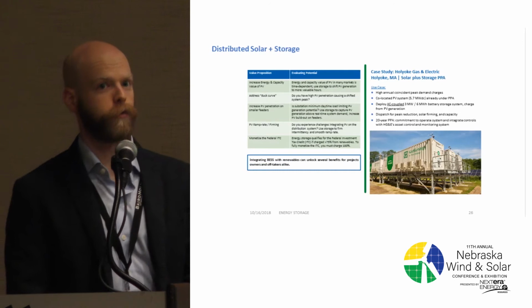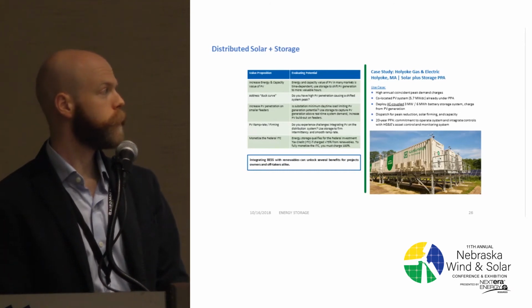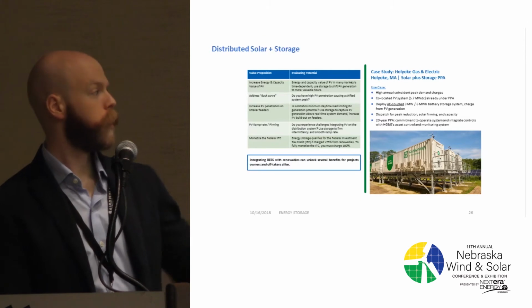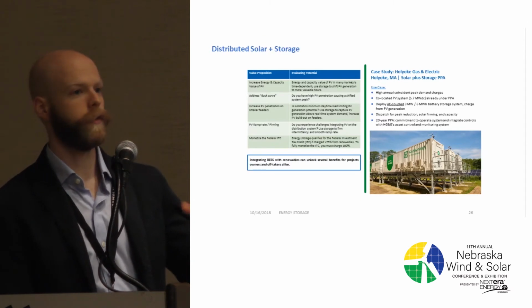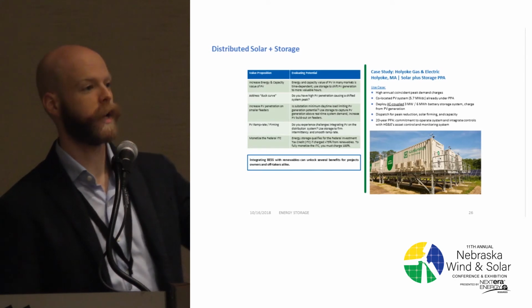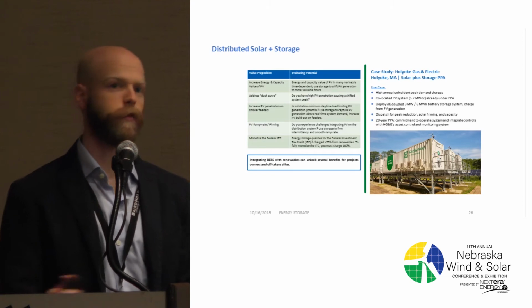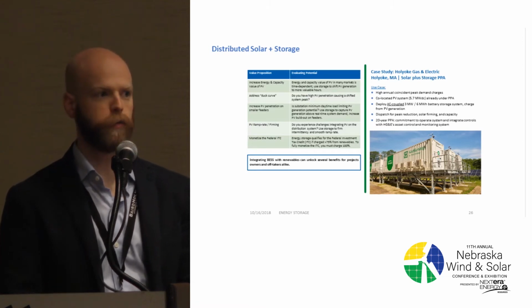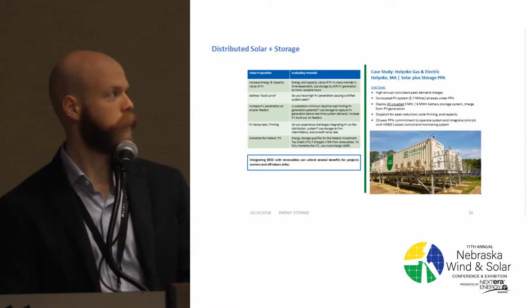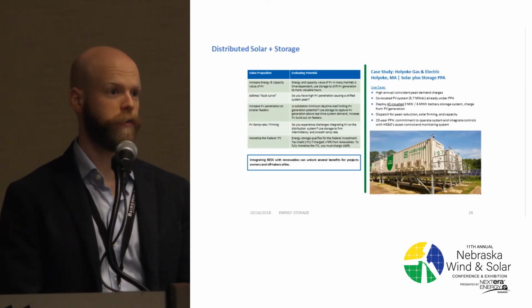Distributed solar plus storage. What can you do when you couple solar and storage on the distributed scale? Well, among the things that Matt mentioned related to dealing with intermittency, like duck curves or ramp rate issues, you can increase the capacity value of that project. So again, in certain markets, not necessarily SPP yet, though SPP is coming, you can actually physically increase the capacity value of that resource.